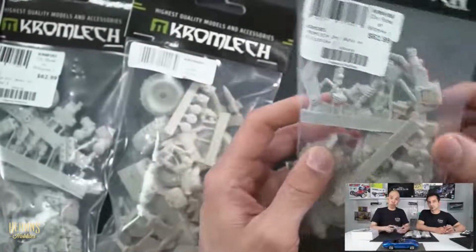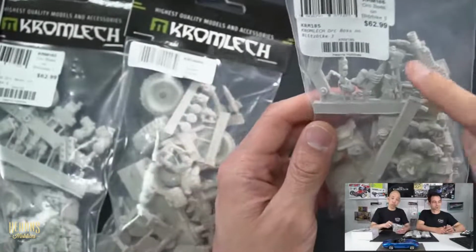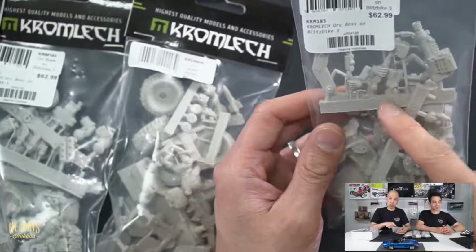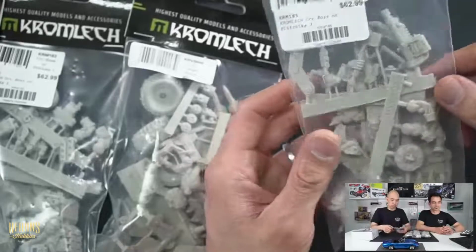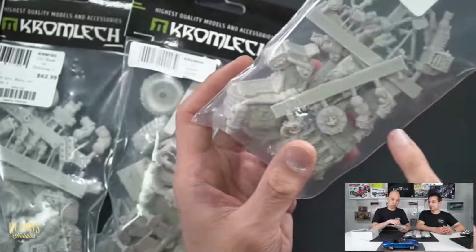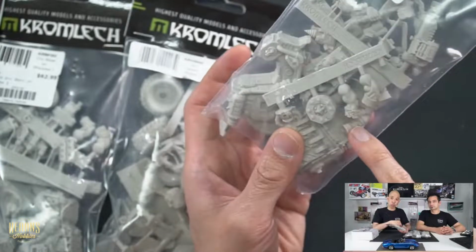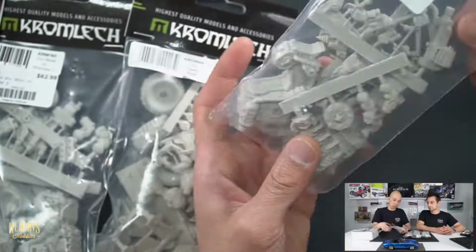So these are all molded in really nice resin. You can see how clean the resin is already. There's hardly any flash on them. And all you need to do is just trim them off, give it a bit of sand, and then super glue it all together. You can see his arms there. He's got big muscly arms. So the chains as well. The chains are all molded in one casting.